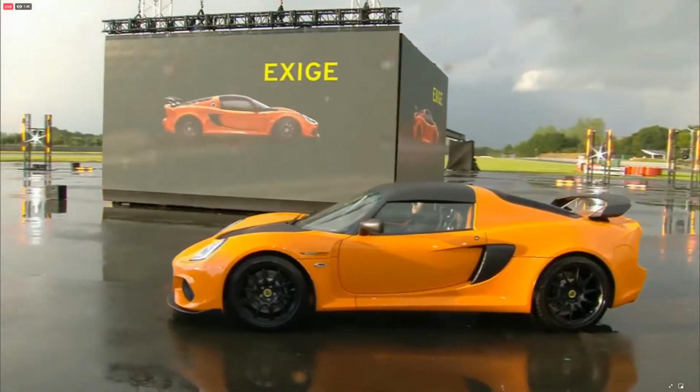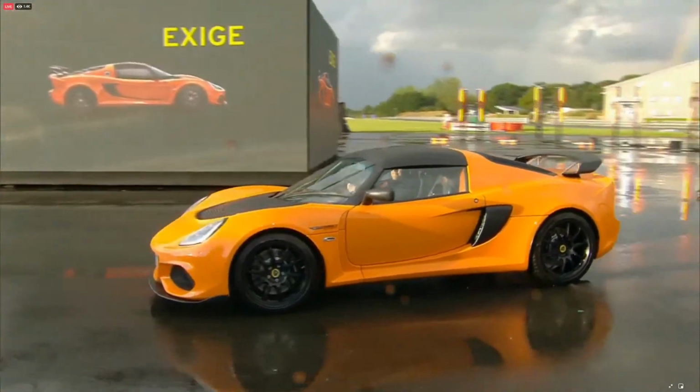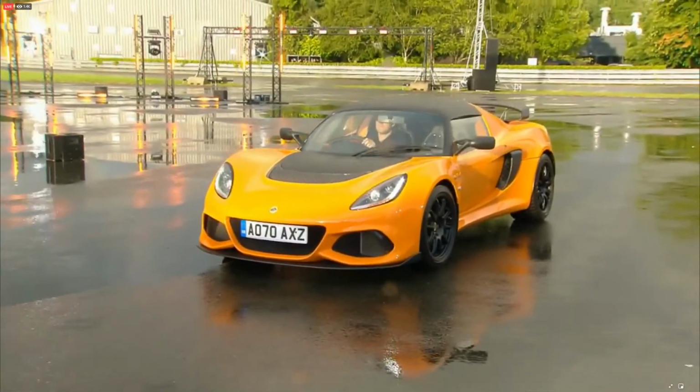The car that took us back to racing, the Exige was born on the track and turned for the road. It helped us get back into motorsport by launching a one-make series. The Exige is truly a track day weapon.